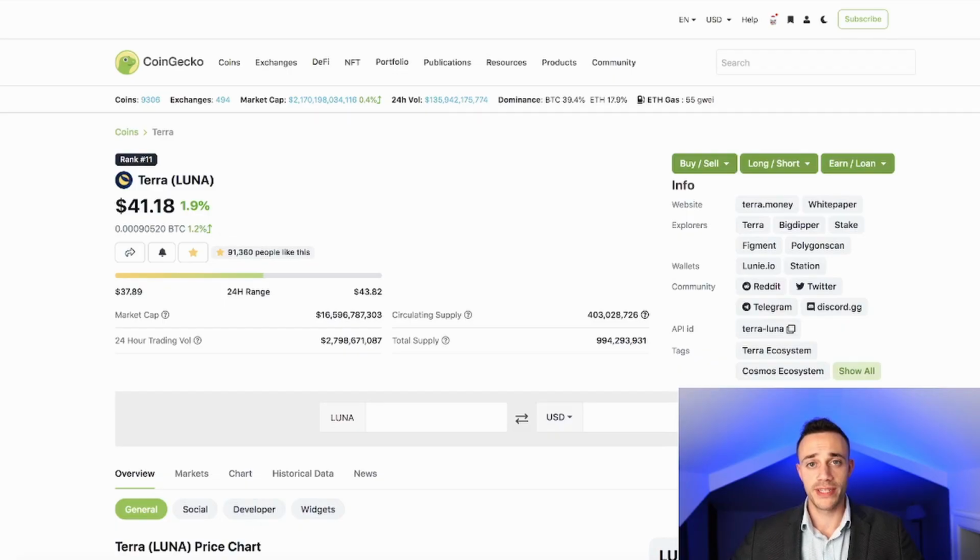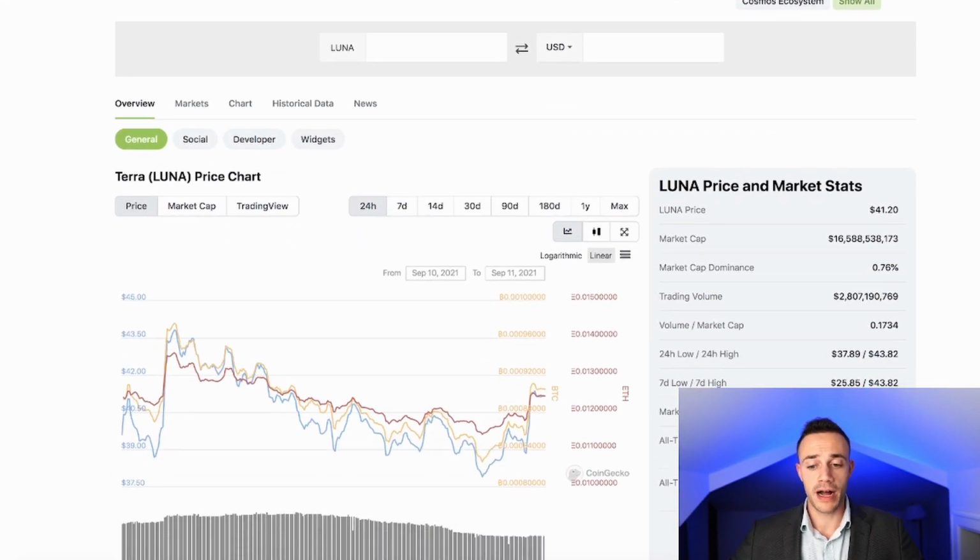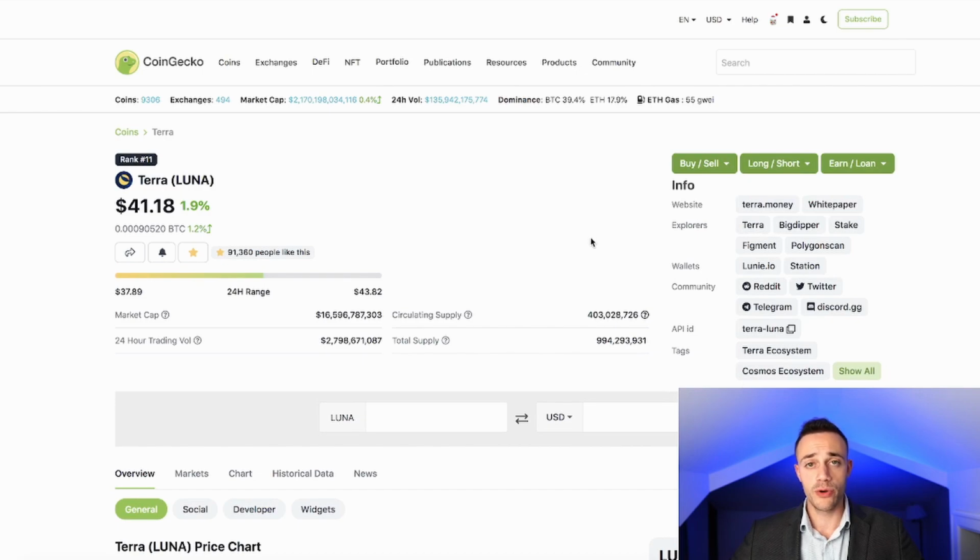So Terra Luna recently made a new all-time high at $43.82. Currently, Luna is trading at about $41 at rank number 11 in market cap. And personally speaking, I do think top 10 is absolutely inevitable, and I think Luna will be solidifying itself inside of the top 10 for the cryptocurrency market cap for a very long time. And we're going to be explaining why in this video.